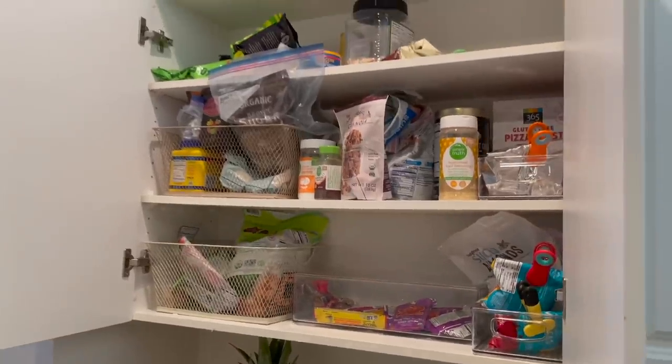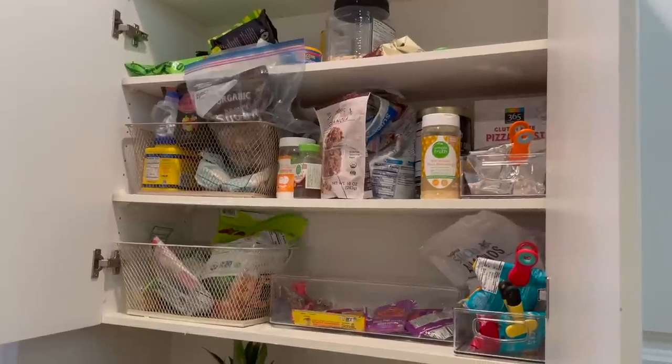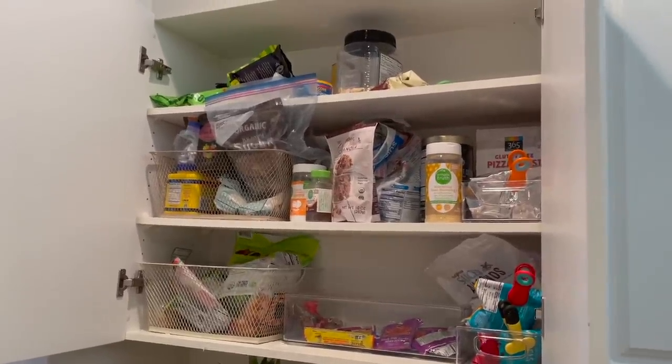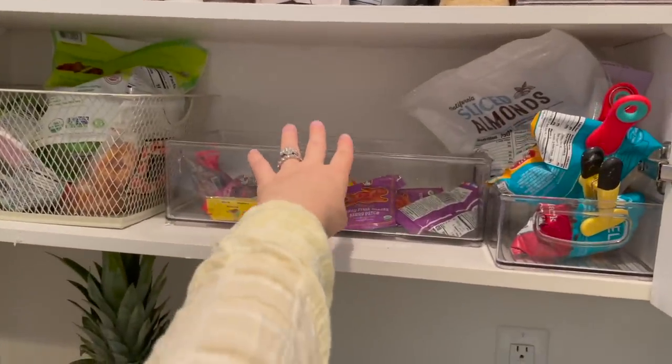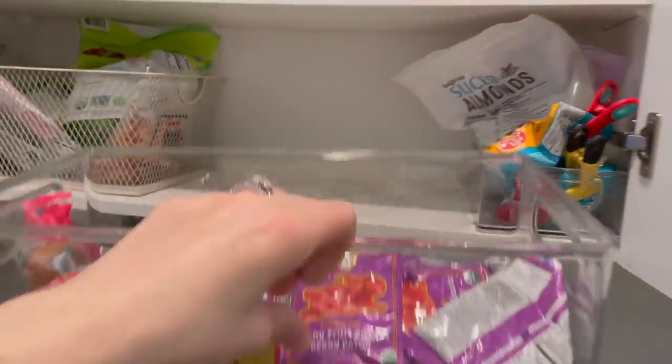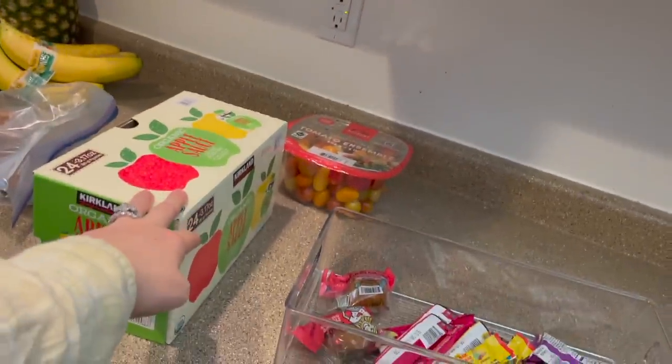So here's what my pantry is looking like. You guys are probably like, oh, it looks great. But first of all, it's a little unorganized. I need to do a new pantry organization with you guys. But this is our snack bin for Logan, and it's really empty. So I'm gonna pull this guy out and refill it with all of these applesauces.